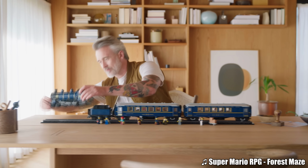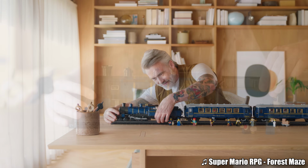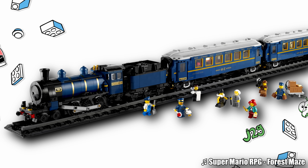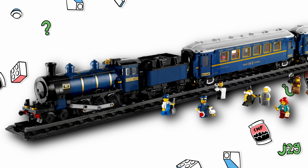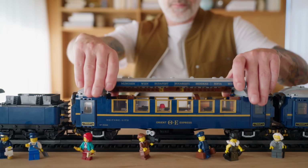If you're a price-for-piece ratio person, this does have 2,500 pieces, but the lack of those classic Lego track pieces does make it feel like this shouldn't be this expensive. Like, if it included a bunch of the track pieces, I'd understand that $300 price, or if it had motorization. But still, this is pretty steep for $300.